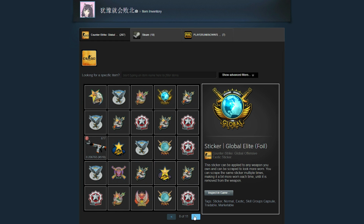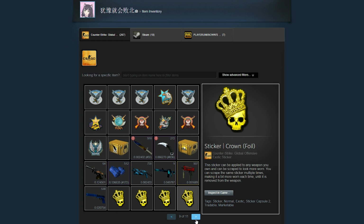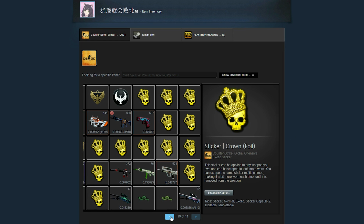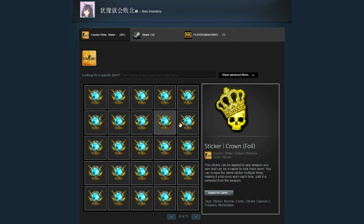And this guy, he's an actual investor. I mean, he's got Crown foils, many Crown foils, at the end of his inventory. These are a proper investment. They're about $300 each, so it's really bizarre to see someone with all these Global Elite foils in their inventory. It's just not something that you normally see.